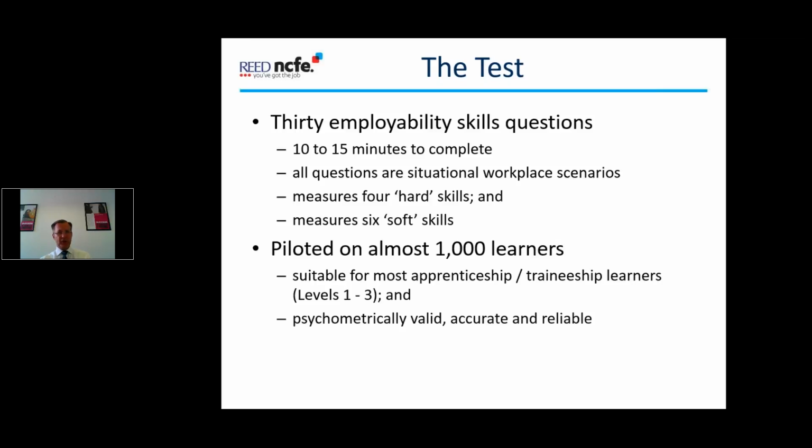All the questions, all 30 questions, are what I've said here as situational workplace scenarios, by which I mean that the questions invite your learners to imagine that they are in such and such a situation in the workplace, and what would they do if. The alternative to that is that some of the questions are situational around applying or looking for positions at work.